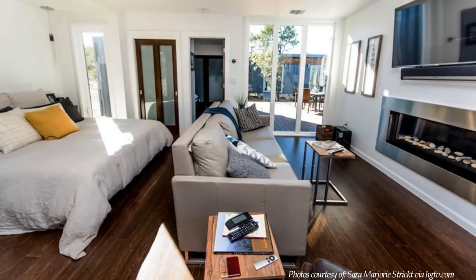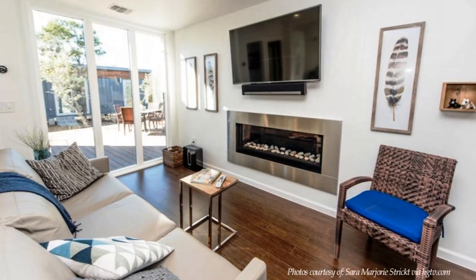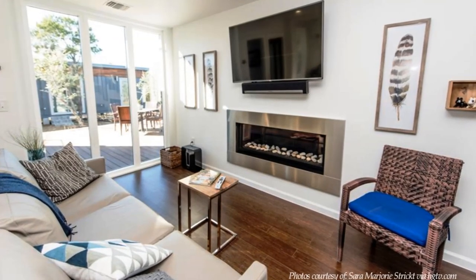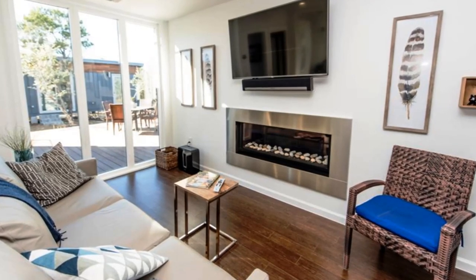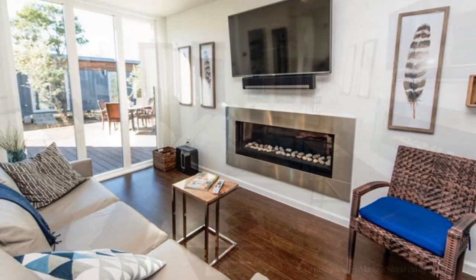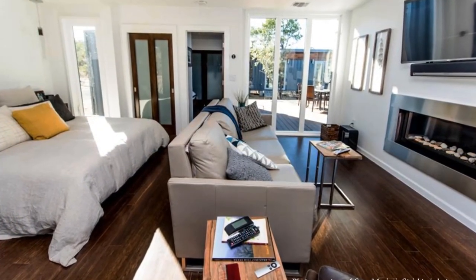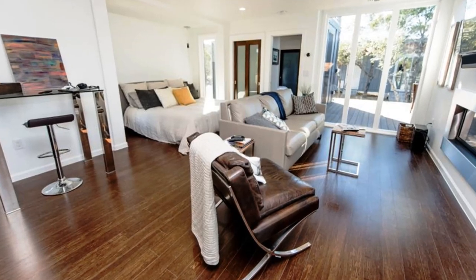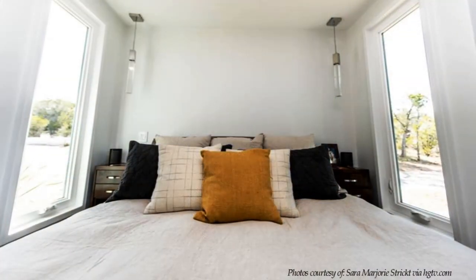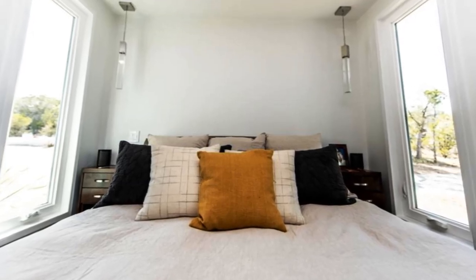This vacation home includes so many modern amenities: a stainless steel gas fireplace, a wall-mounted television, and a bright light colored palette make this living room feel open and airy. The open living room includes a nook with a bed for extra guests. In order to fit function into this cozy bedroom nook, pendant lights were used instead of lampshades to save precious space on the pint-sized nightstands.